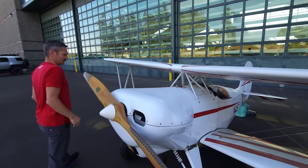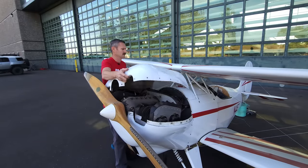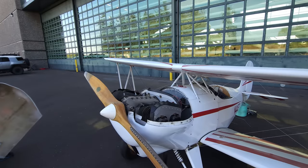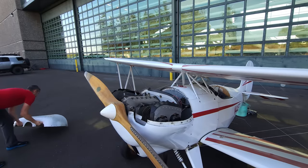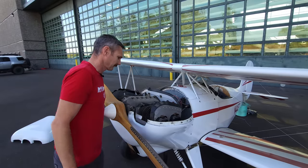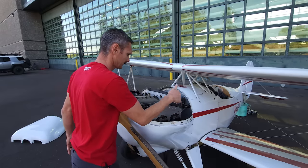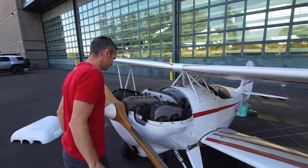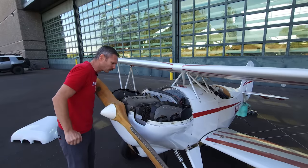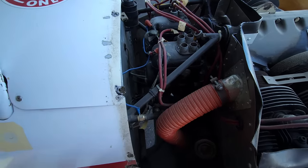Now it's time for the reveal. Oh, it's a four-cylinder. Whoa, that's crazy. I thought it was a two-cylinder from looking at the front because of the bulge, but there are four cylinders in this thing. Wow. Compression ratio, 6.3. Ooh, look at them tractor mags.